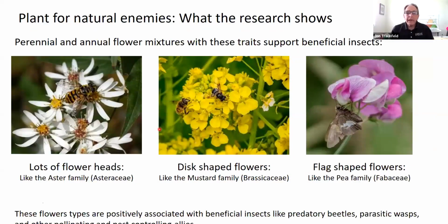So which plant families work best? So I think a mixture of perennials and annuals. These are three families that we know through research are great at attracting and conserving. So we not only want to bring the insects in, we want to provide that shelter and that continuous supply of nectar and pollen that'll keep them there. So the aster family, lots of members to choose from. Mustard family with the disc-shaped flowers, and the pea family. These are great families to concentrate on.